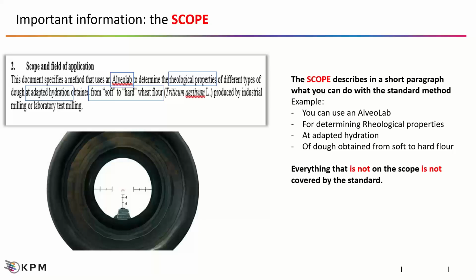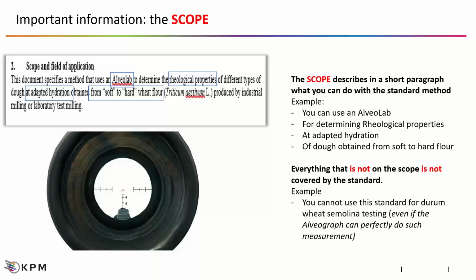That is important because everything that is not in the scope is not covered by the standard. That means that you cannot use the standard for testing durum wheat semolina. You can test the semolina with the Alveograph. This is not an issue, but you cannot use the same fidelity data and you cannot say that you are following this exact standard.